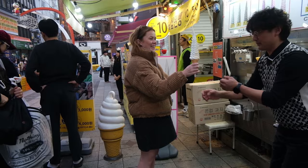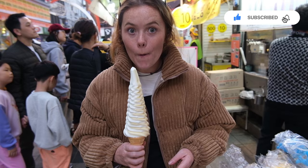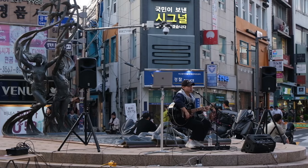Keep it straight. Oh my days. Yeah, I have to keep it straight or we'll go, woo! Look at the size of that. Oh my dear, that's massive! It's so sweet! Oh my god, the mango is amazing! Well, are you enjoying? I can't believe I'm walking around the street eating an ice cream that is bigger than my head. What a day to be alive!